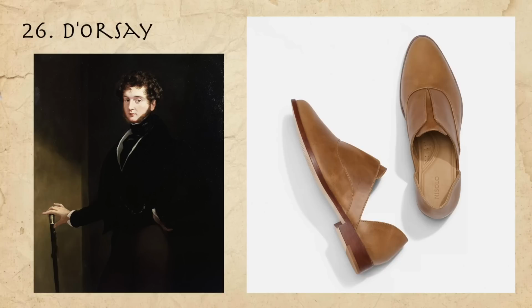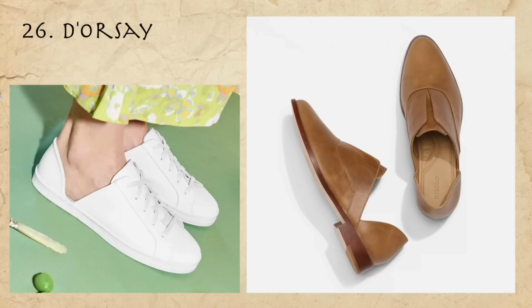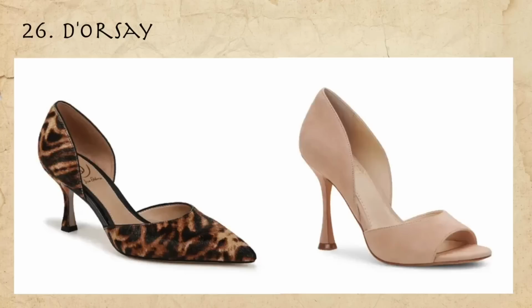I didn't find any pictures of those original military shoes, but here are examples of different types of shoes with that Dorsey design, including sneakers and loafers. If it's a stiletto Dorsey shoe, they look very cute and delicate on a woman's foot.